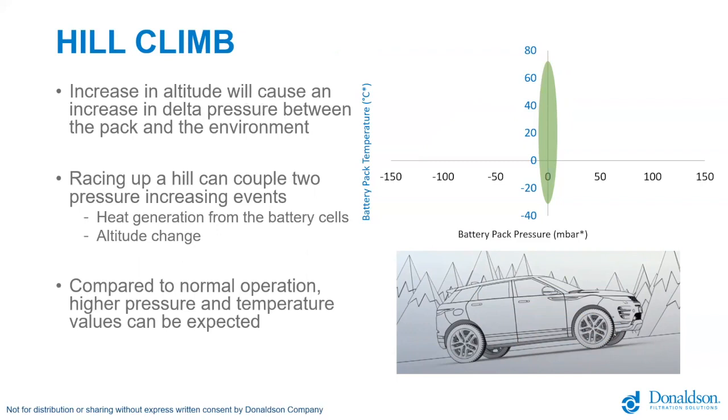Both of these will create a delta pressure between the inside of the battery pack and the outside, and we would actually see a rise in battery pack pressure over time. Compared to normal operation, this would be a higher pressure and temperature value than our normal conditions.